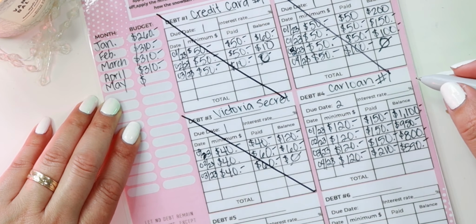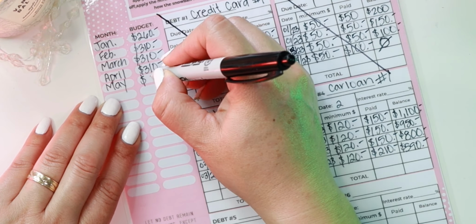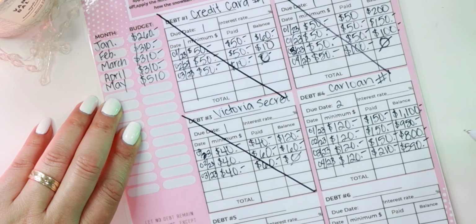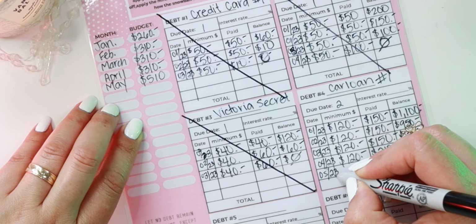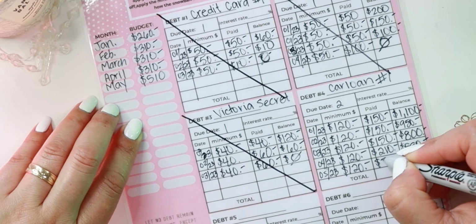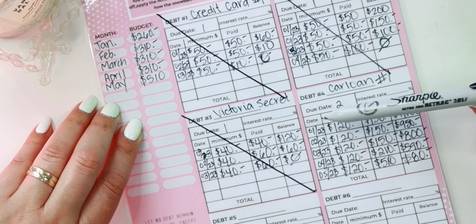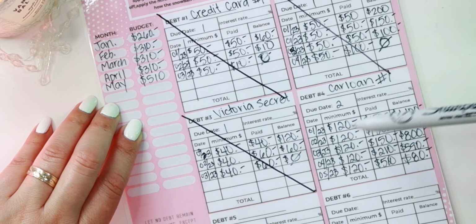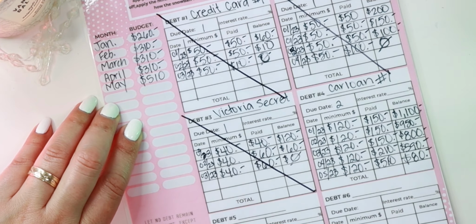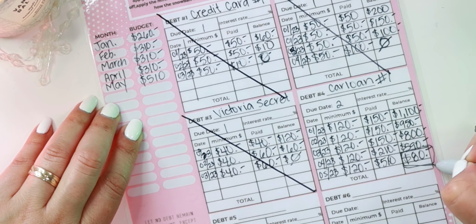So let's say you come up with $200 more. So this month of May, you have $510. Yeah, let's just say it's 510. Minimum is 120, and you pay 510. You would just owe $80. Anytime that you're paying off your debt, you can always erase these with alcohol or Clorox wipes. So I have $80 left in my debt.